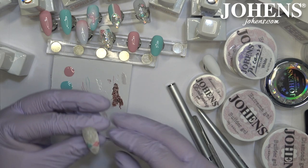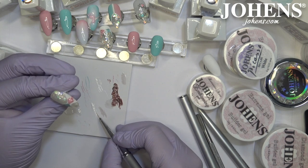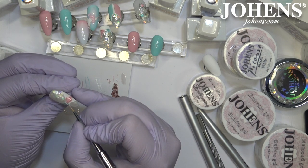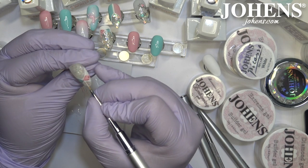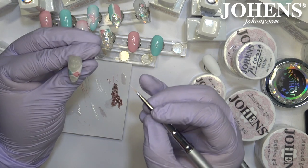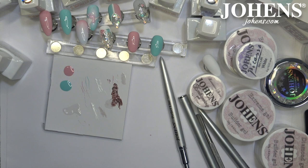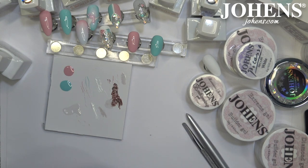So, she's back. And of course, I just do two lines because I add right now the center line. Just like this, super quick, and I add the top on. Do you guys have any question about that?